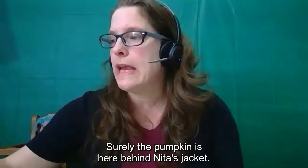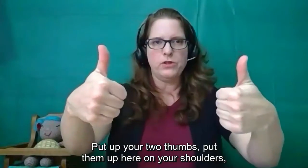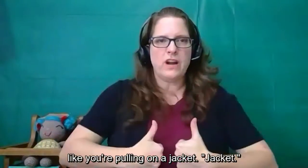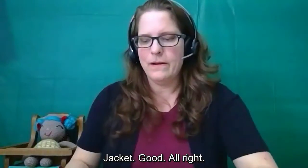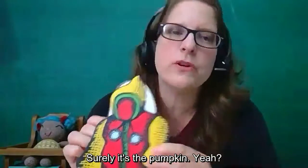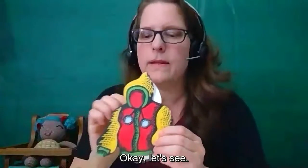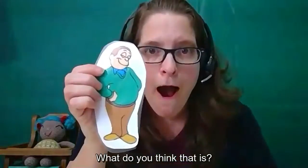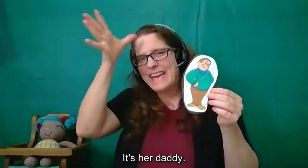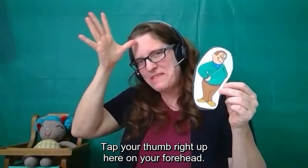All right, surely the pumpkin is here behind Nita's jacket. Don't you think? Well, let's learn the sign for jacket. Put up your two thumbs, put them up here on your shoulders like you're pulling on a jacket. Jacket, jacket. Good. All right, there's something hiding behind there. Surely it's the pumpkin. You think yes? You think no? Okay, let's see. Oh, wait, somebody's poking out. Who do you think that is? It's her daddy. Make a number 5 and tap your forehead. Tap your thumb right up here on your forehead.